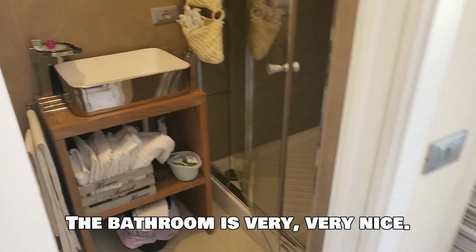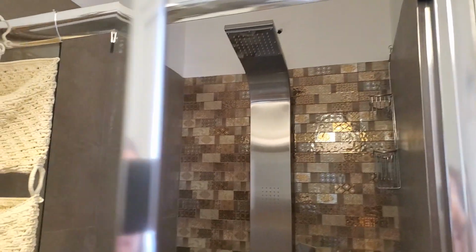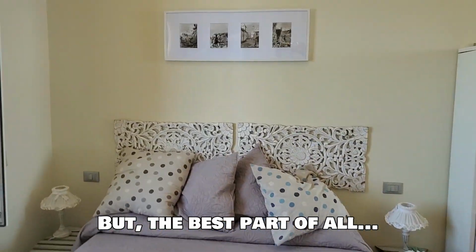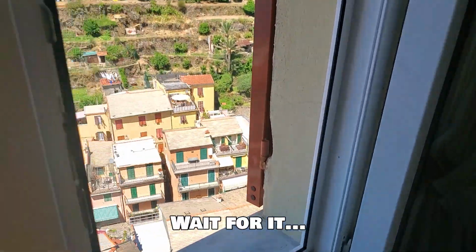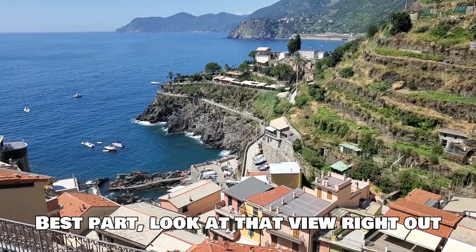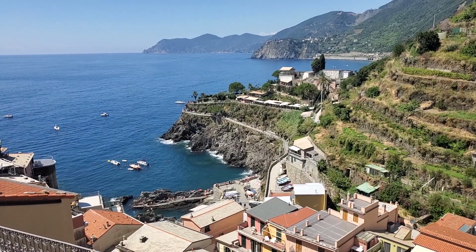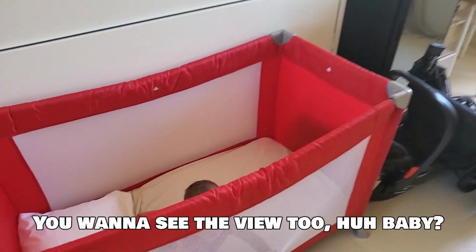The bathroom is very, very nice. The shower is incredible. Look at that bad boy. Everything's very nice and updated, decorated very cutely. But the best part of all, wait for it. Oh my goodness. Best part, look at that view right out of our window. Wow. Even out the other window. You want to see the view too, huh, baby?